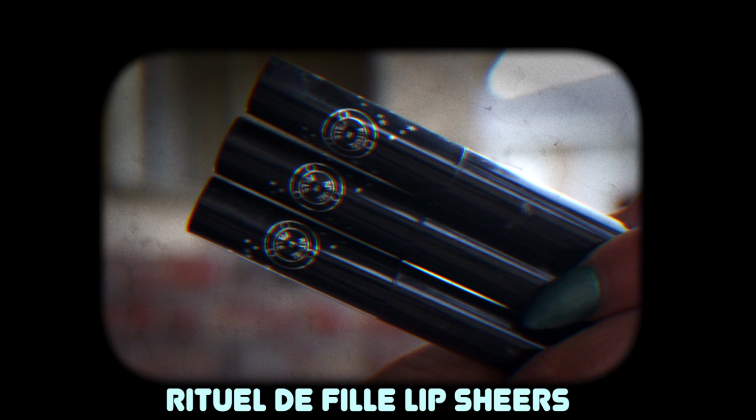Finally, definitely one of my favorite discoveries of the year, the Rituel de Fille Enchanted Lip Sheers. I cannot get over them, and I don't even know how to describe them. They're sheer as in they're thin in texture, but they're beautifully opaque and buildable, which I love.